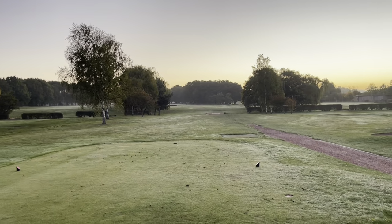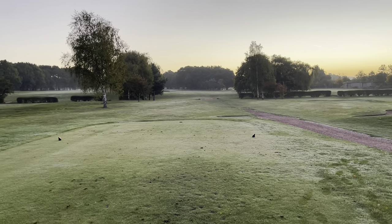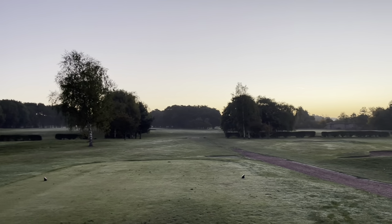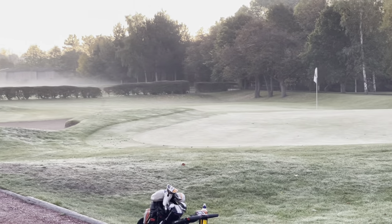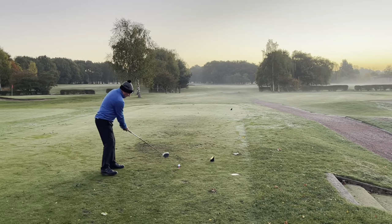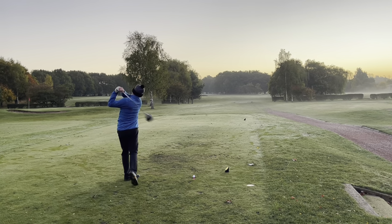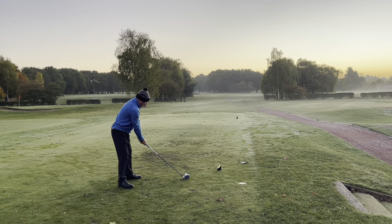So let's get Dave in here. A couple of swings to warm up, a loosener. He hasn't really had a chance to do a warm-up, but again, a cracking morning here for us. As the mist clears, there's the second hole that we already played a couple of weeks ago. Dave's going to aim up the left-hand side now. Good practice swings, get to that finish, and we'll get this hole underway.